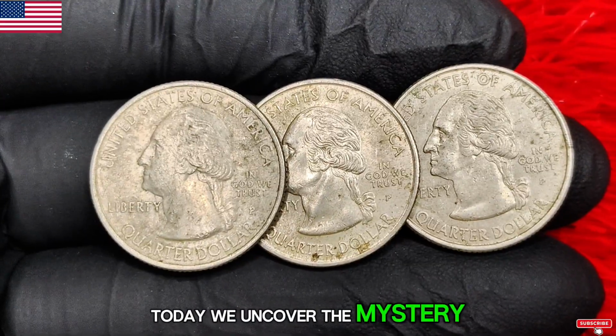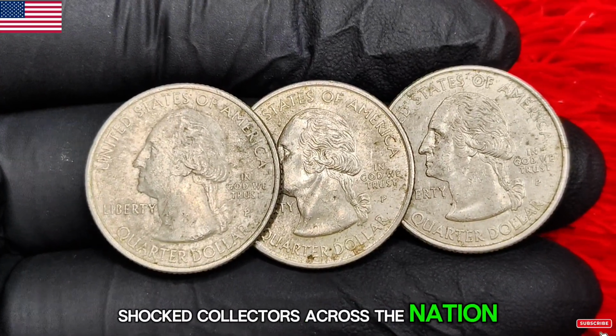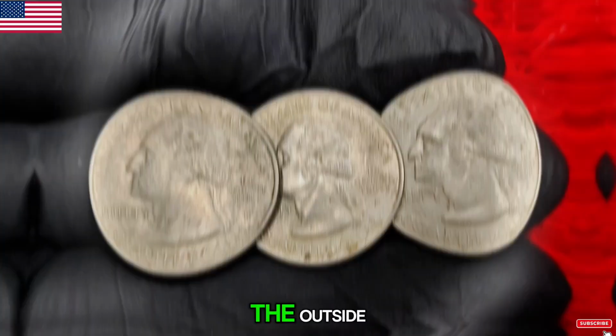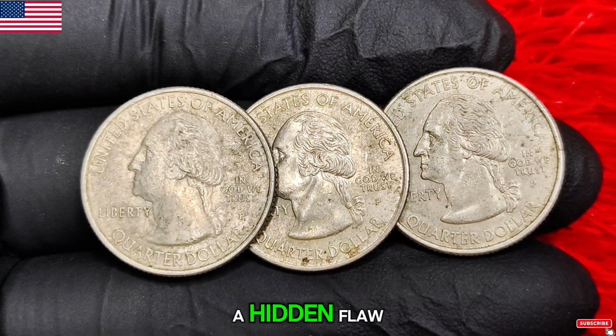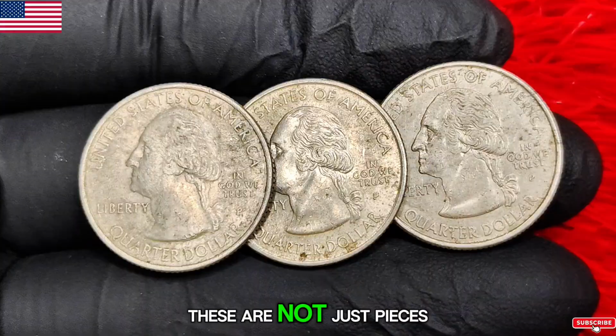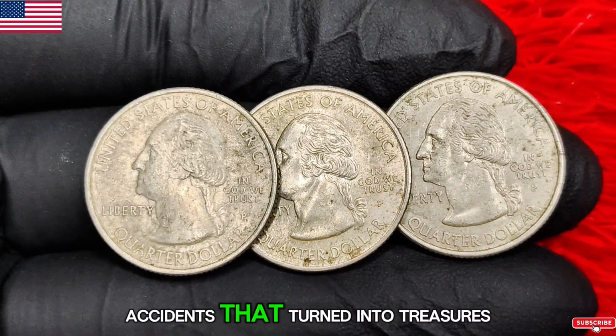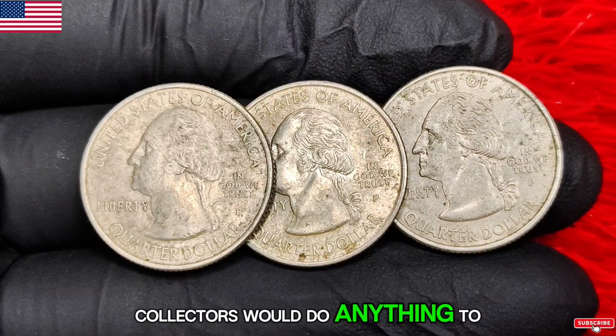Today we uncover the mystery of 3 rare USA quarter-dollar coins that have shocked collectors across the nation. These coins look ordinary on the outside, but each holds a secret, a hidden flaw or unique detail that transformed it into something extraordinary. These are not just pieces of metal, they are stories of minting magic. Accidents that turned into treasures collectors would do anything to find.